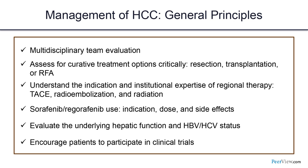With this said, I come on to the general principles of therapy nowadays to just kind of set the stage.